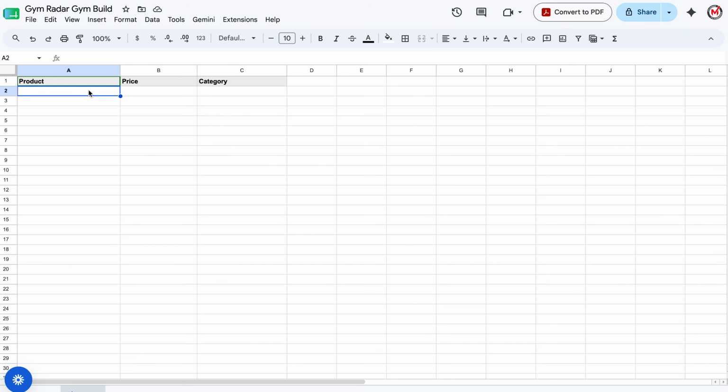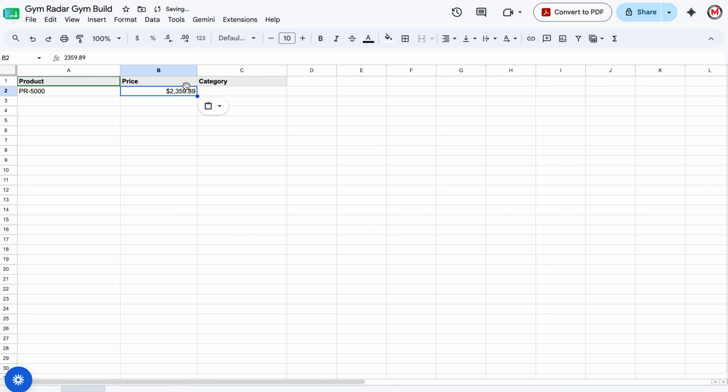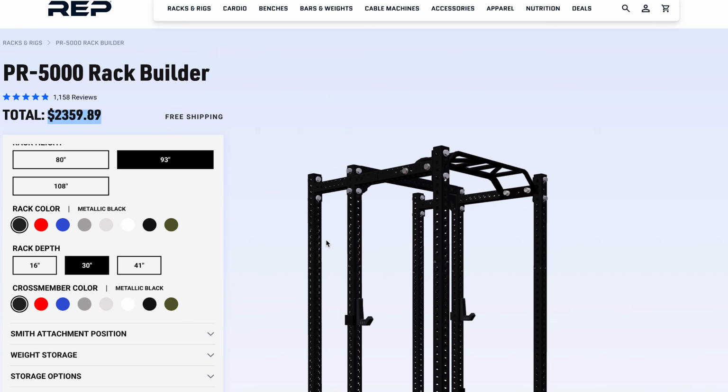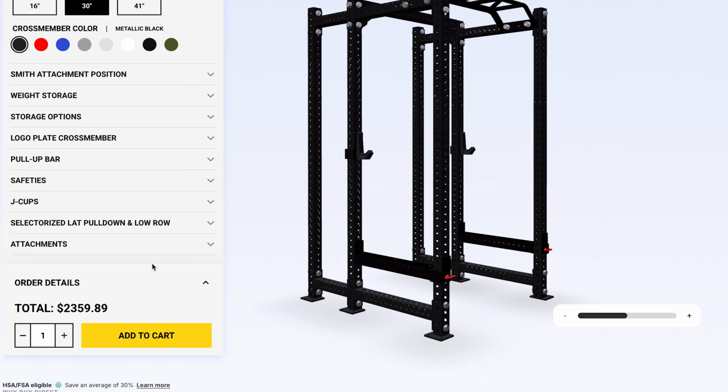So we're going to get the PR 5000. And the price, what did I say that was coming in at? $2,320. Yeah. So we'll add that, and that is our rack. I feel pretty good about that. So rack is pretty much set up. I think so. Now. Yeah, and that's a 6. So for people that don't know, this is the PR 5000. Yeah, the rack builder, the default option is 93-inch height. You have the 6-post, and it's black, but also it's coming with J cups.